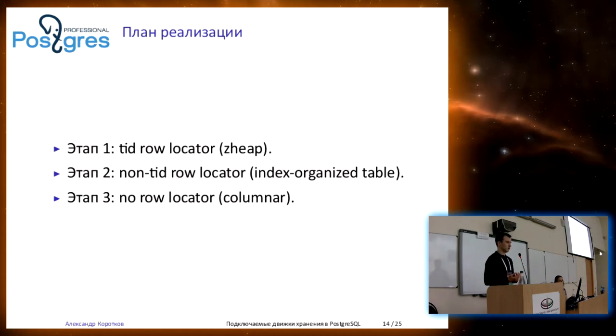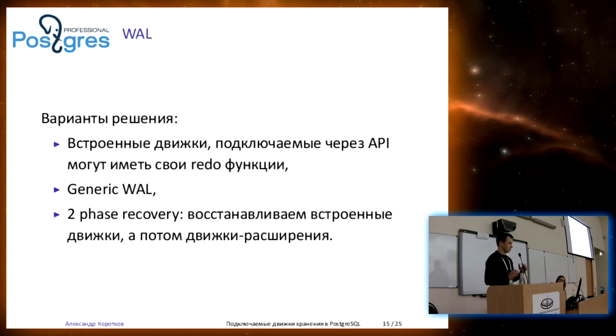Stage number three, provide the support for tables where lines do not have a specific identifier that we could work with. For example, a columnar engine. But there will be some identifier in this table. However, the columnar way of storage does not assume having an identifier that enables us to find a specific line. We could come up with this kind of identifier, but that would impact the performance.